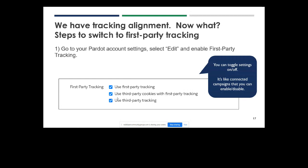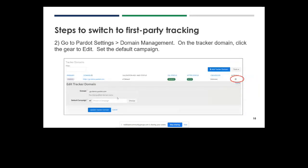You can toggle these settings on and off. I like to share that because, as we know with Pardot, sometimes there's a point of no return. So once enabled, you are in and there's no return. This one, you can actually toggle on and off. It's not intended to be used that way. It's just so you know you could turn it on and turn it off. I just wanted to point that out because that was one of the things I looked at right away.